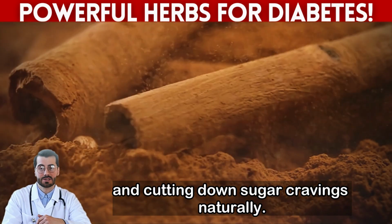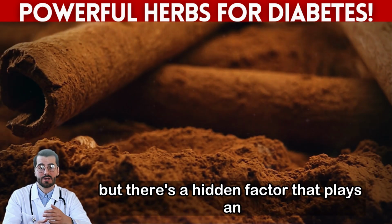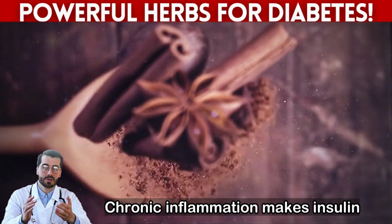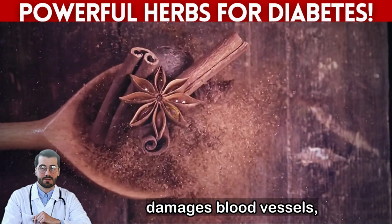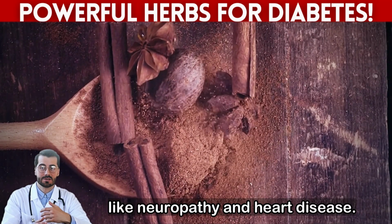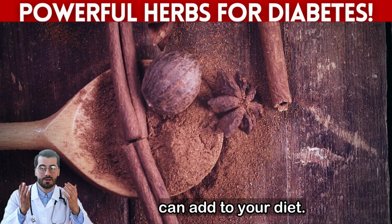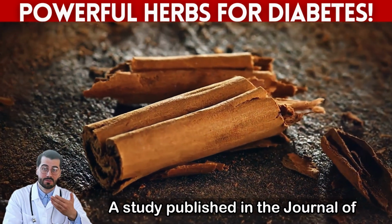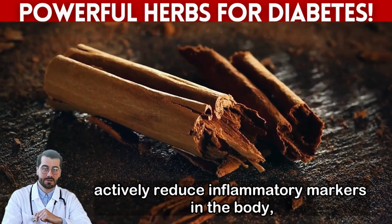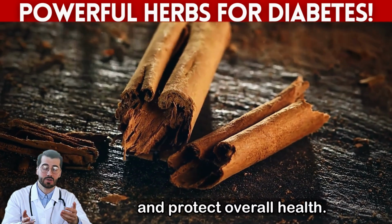It's a simple habit, but one that could make a huge difference in managing diabetes and cutting down sugar cravings naturally. Most people focus only on blood sugar when managing diabetes, but there's a hidden factor that plays an even bigger role: inflammation. Chronic inflammation makes insulin resistance worse, damages blood vessels, and increases the risk of complications like neuropathy and heart disease. The good news? Cinnamon is one of the most powerful natural anti-inflammatories you can add to your diet. A study published in the Journal of Medicinal Food found that cinnamon contains compounds that actively reduce inflammatory markers in the body, helping to improve insulin sensitivity and protect overall health.